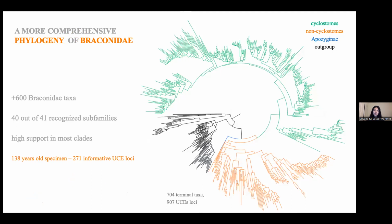So as preliminary results of my research at the NMNH, I am performing phylogenetic reconstruction, and I have recovered a more comprehensive and well-supported phylogeny of Braconidae, which includes more than 600 braconid taxa, as well as 41 of the recognized families for Braconidae. All new data was generated using specimens that were deposited in the collection at the NMNH. One of them was a tiny and more than 100 years old specimen for which we were able to recover a considerable amount of genomic information.